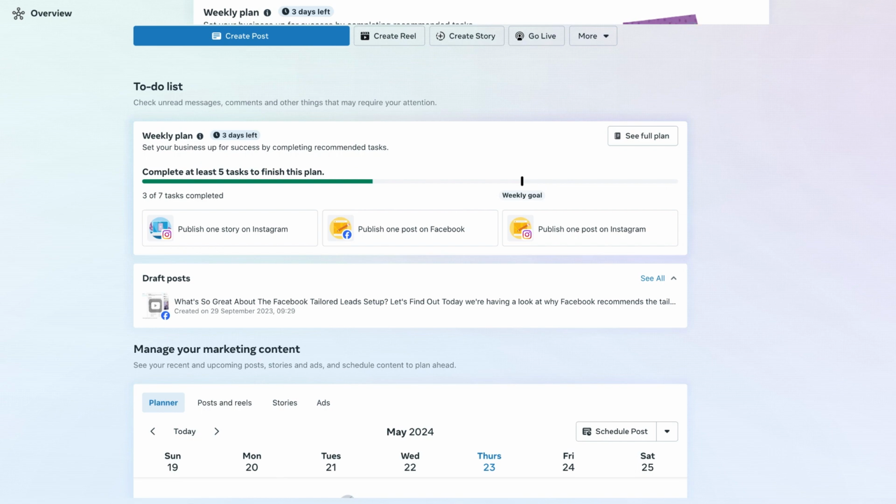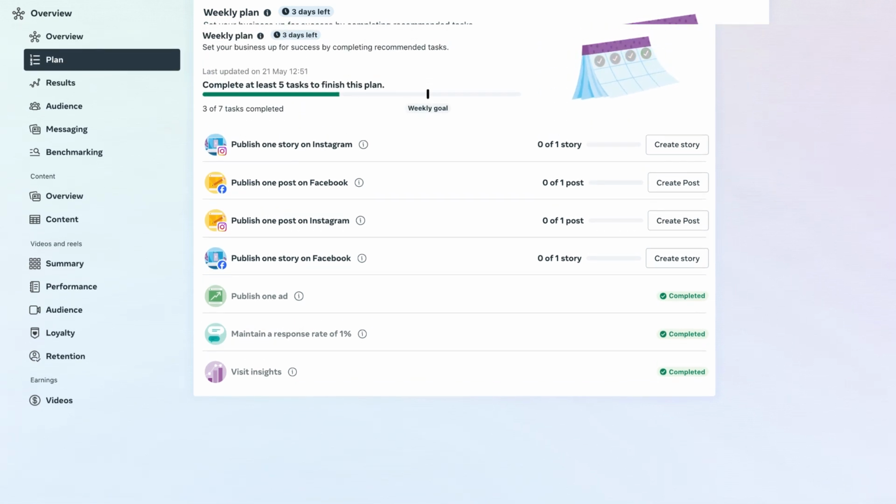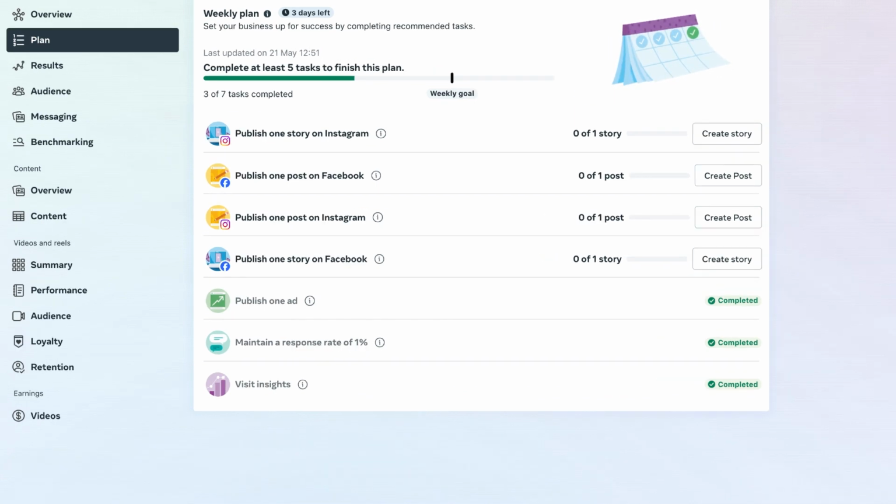Likewise, for Facebook and Instagram, you can use the content planner section to create a post for both Facebook and Instagram. And guess what? You can even customize it for Instagram and Facebook in one area. So make sure you check out the weekly plan section in the Meta Business Suite. It's a cool little tool and it'll help you be able to share more content with your audience on Facebook and Instagram.